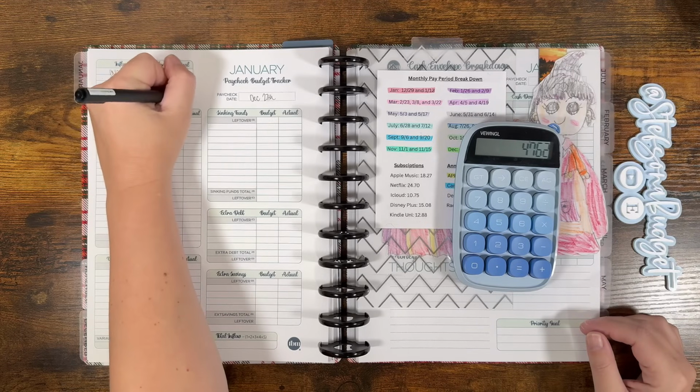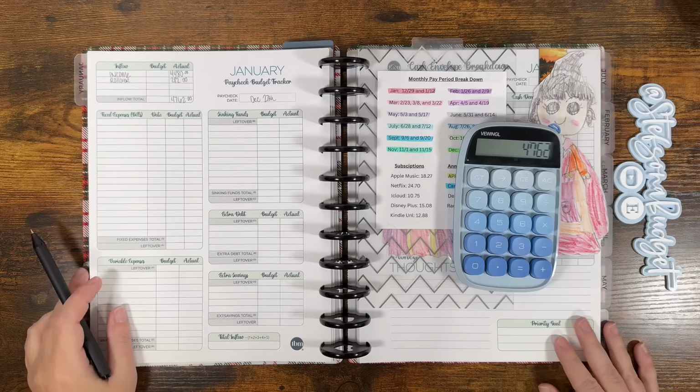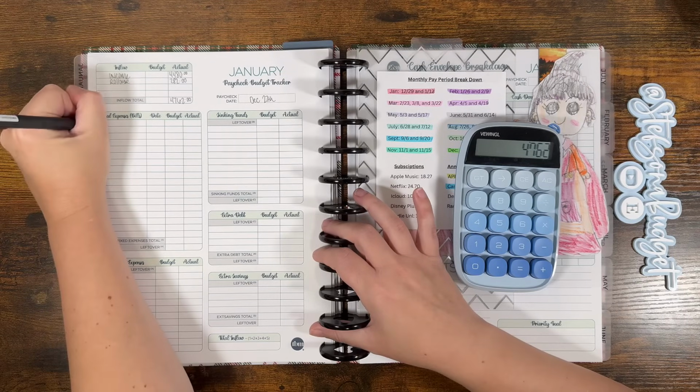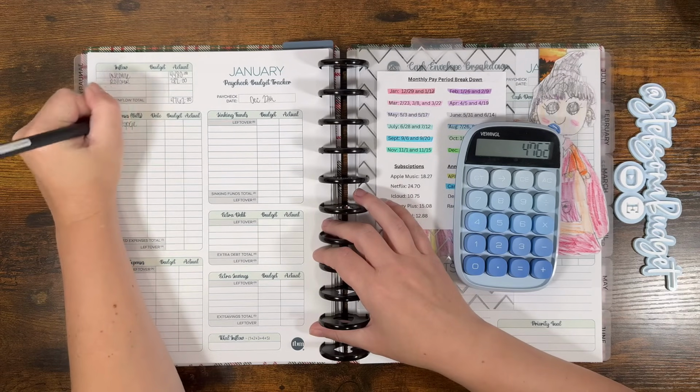So we've got a total income of $4,762 that we're going to be working with this payday. And then we're going to jump down into our fixed expenses section. This is going to cover all of our bills, our four walls, all the must get paids, right?